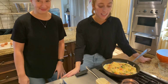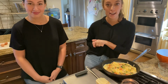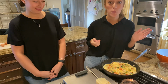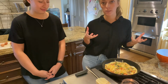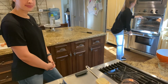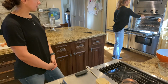I have a little secret trick for my omelets. I like them to come out really fluffy, and I learned this from my dad a couple years ago, where we put it in the broiler for just about 30 seconds, and it really puffs up and the cheese melts. It's so beautiful. I'll show you. I've never done that. We're going to set it in the oven. The broiler's been on, so it's already nice and heated.